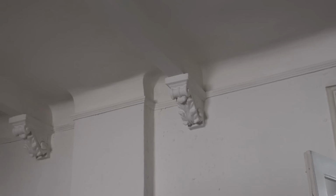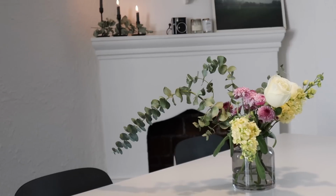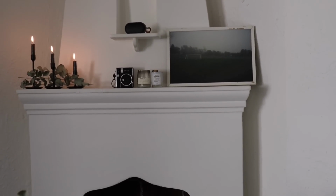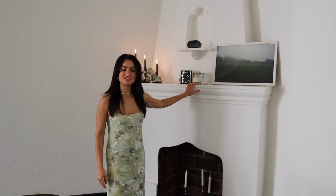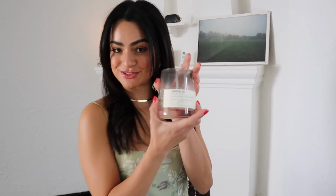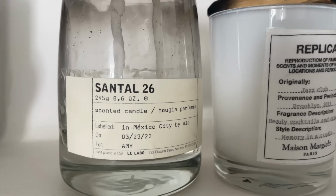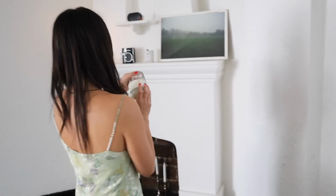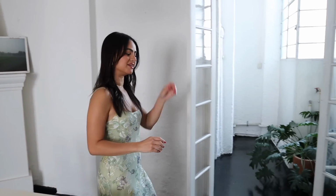So yeah, we have the dining room. My friend Tina, who's currently filming, did this little arrangement, which is so cute. We got a little fancy for you guys. Little fireplace. Like I said, most of this was already here, my camera. Obviously we had to get some candles, and this candle was from when I first got here, and since Lalabo puts the date on it, I'll always have the date that I arrived. So March 23rd, 2022, which is so crazy that I've already been here that long.